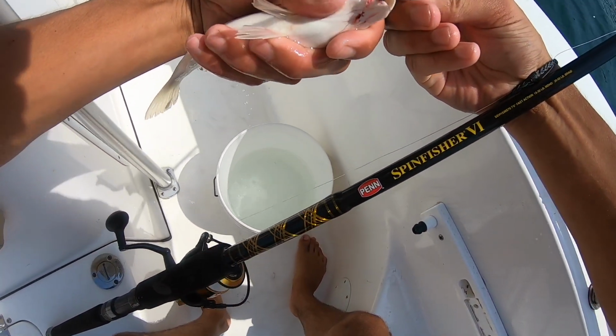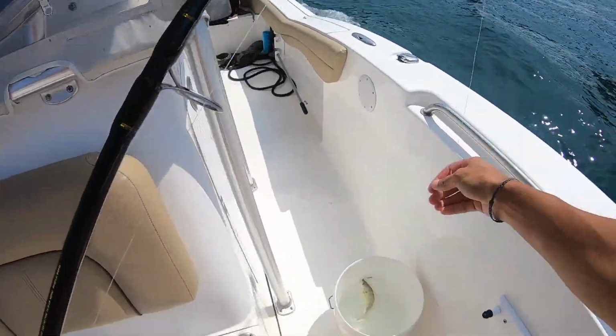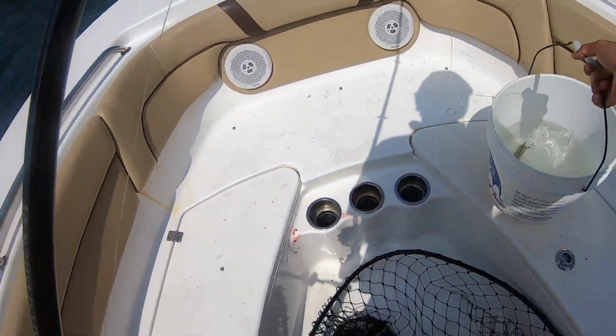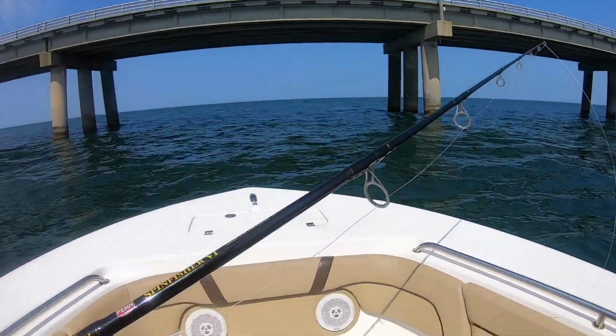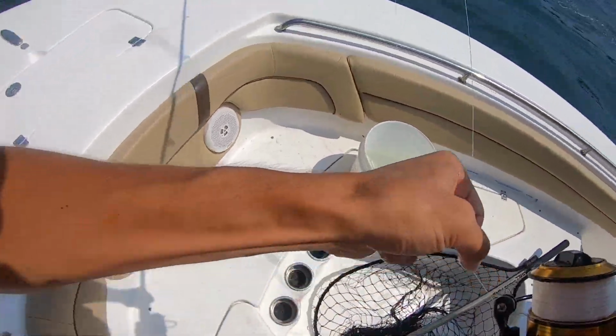Solid release. So we're motoring up to a bridge piling to cast this live bait. There's a couple small fish hanging out with a big fish, and the problem is the little ones will get to the bait first. With a bucktail, you have a little more control over that, but the fish were very skittish. There was a lot of fishing pressure, a lot of boats around, so live bait was really the only option, and it made it kind of tough.